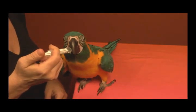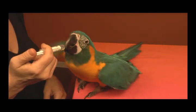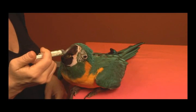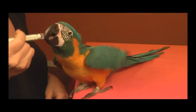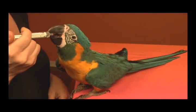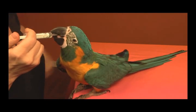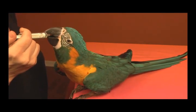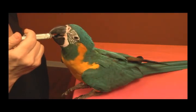So there's some of that baby feeding response we were talking about. And notice how nice and steady I'm keeping the syringe. Even though that bird's head is bobbing and sort of pushing hard against it, I want to try and keep it really steady and deliver just small amounts of the fluid. We don't want any of that fluid going down into his lungs.